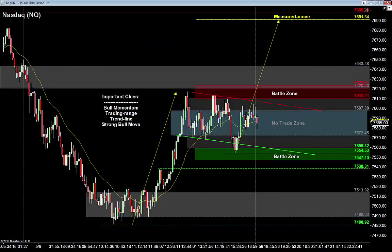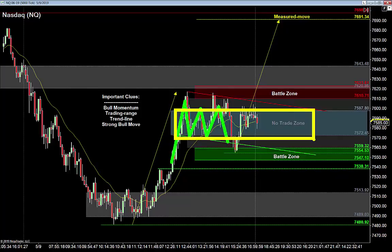Over here on the Nasdaq right now, Nasdaq is similar to the S&P, but quite different. We have a strong move up. Right? We go up, down, up, down, up, down. What is that? That's a range, right? That is a range right there.